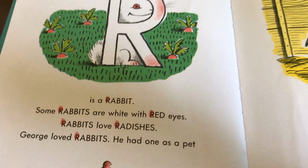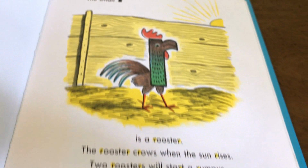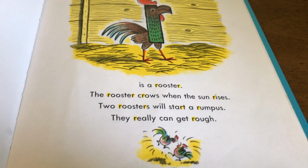The small R. R is a rooster. The rooster crows when the sun rises. Two roosters will start a rumpus. They really can get rough.